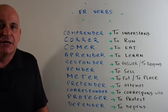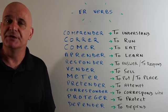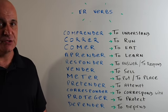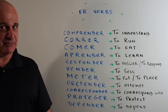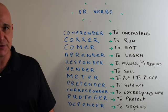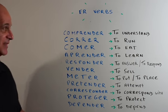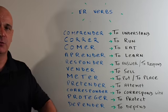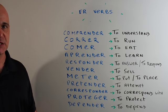Now let's look at to eat. To eat is going to be comer. We've seen comer before when I explained the simple present tense. If you haven't seen my video about the simple present tense, you better go and watch it, because you will see all you need to know about how to conjugate AR, ER, and IR verbs in the present tense. If you're not familiar with conjugating verbs, chances are you need to go back to my previous videos and catch up a little. That being said, let's carry on. To eat is going to be comer. Repeat one more time. Comer. You must try to repeat what I say when I say it in Spanish, just to give you a little bit of practice.